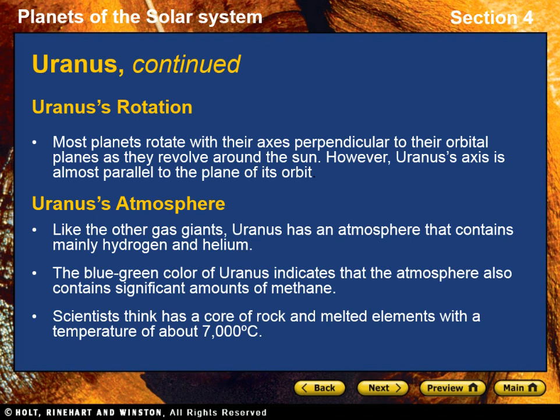Uranus's rotation. The most distinctive feature of Uranus is its unusual orientation. Most planets, including Earth, rotate with their axes perpendicular to their orbital planes as they revolve around the Sun. However, Uranus's axis is almost parallel to the plane of its orbit. The rotation rate of Uranus was not discovered until 1986, when Voyager 2 passed by Uranus. Astronomers were then able to determine that Uranus rotated once every 17 hours.